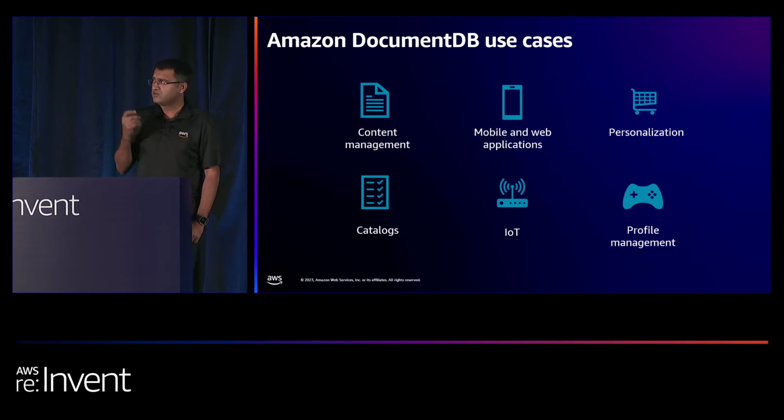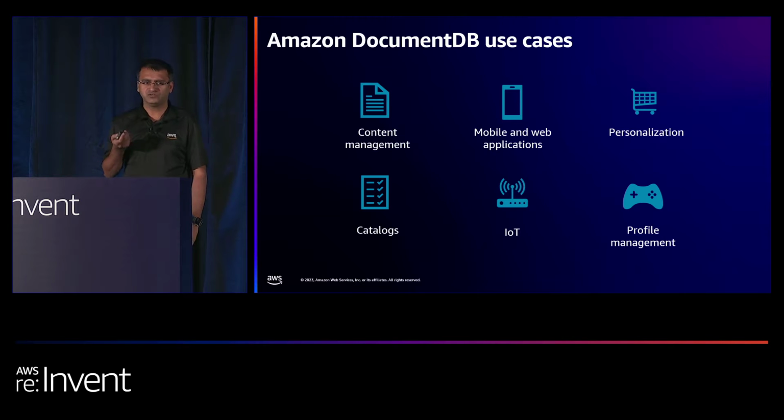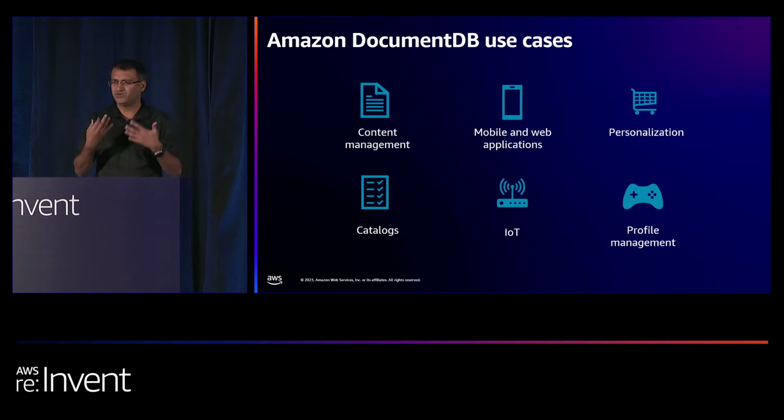A lot of our media customers store their media content in DocumentDB, and also their metadata for content management. A lot of retail customers store their catalog data in DocumentDB, and that is well suited because your catalog data can change, right? You can have more reviews, you can have more sizes. It's always ever changing, and DocumentDB is a good fit. A lot of our internet customers build their mobile and web applications and store their data on DocumentDB. A lot of gaming companies store the user profile and personalization data in DocumentDB.